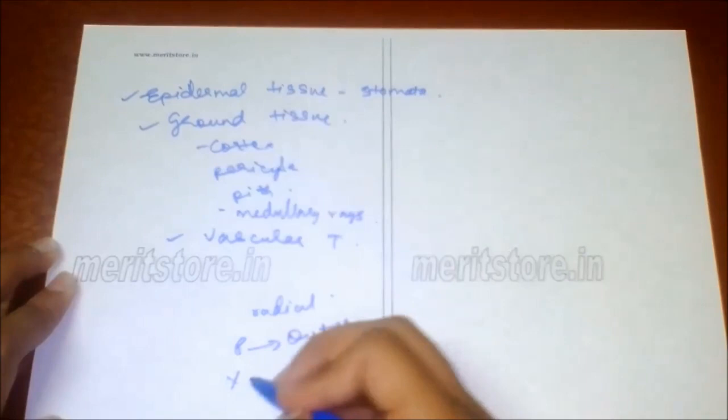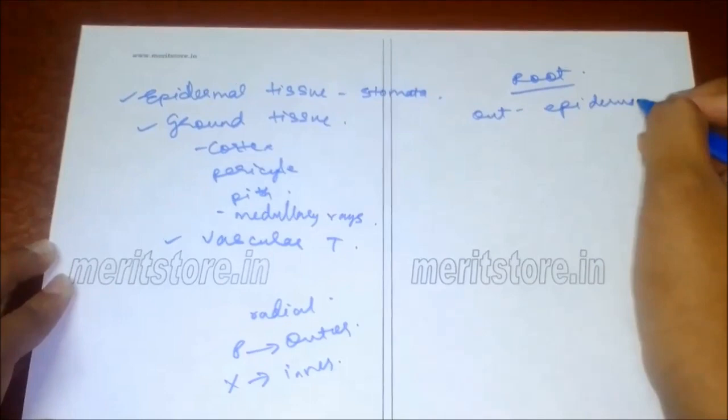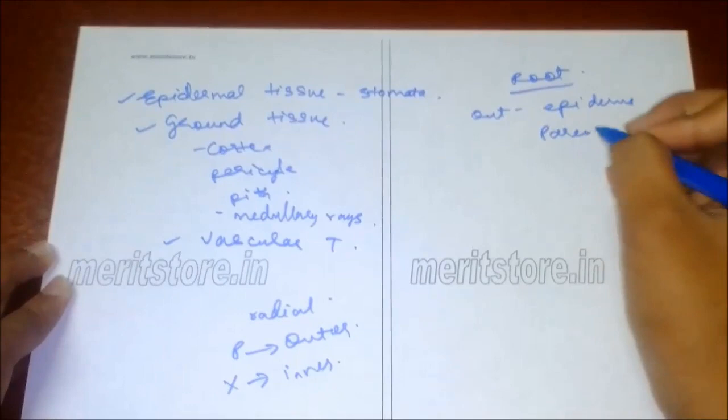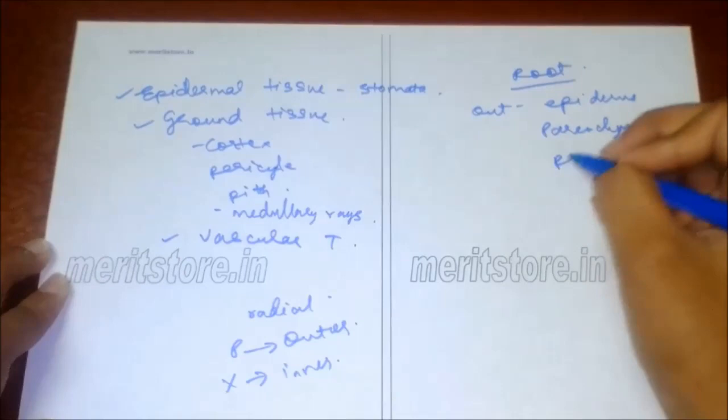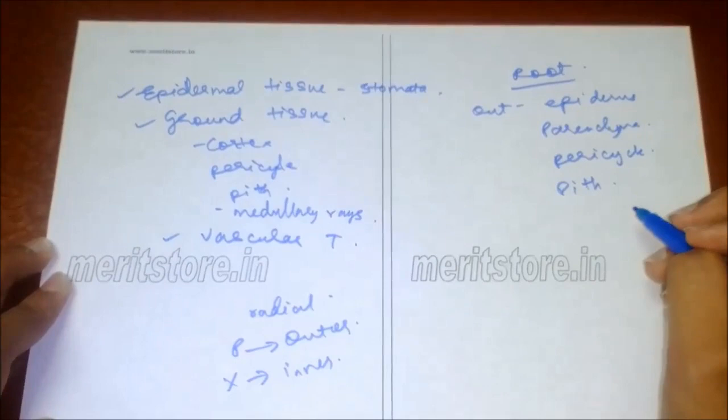Now the anatomy of dicot and monocot root. The outermost is the epidermis, made up of rectangular parenchyma. Inner is the several layers of parenchymatous cortex. Inner to the parenchymatous cortex is the pericycle. It produces lateral roots. Then there is the pith, which is inconspicuous conjunctive tissue.